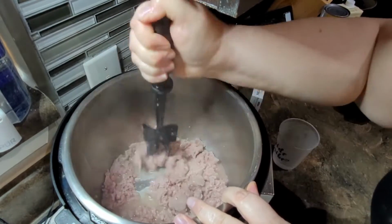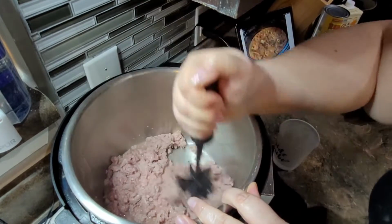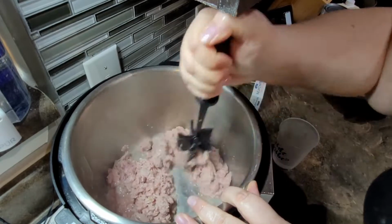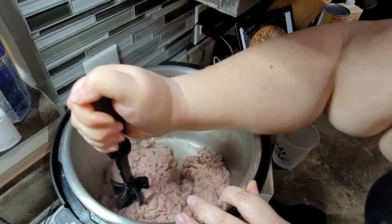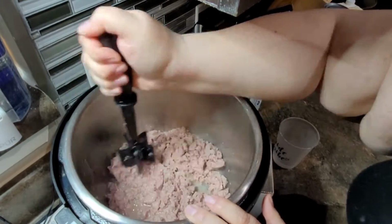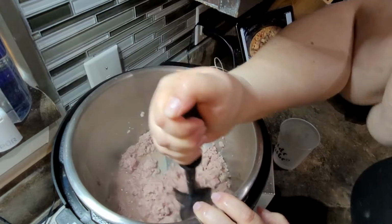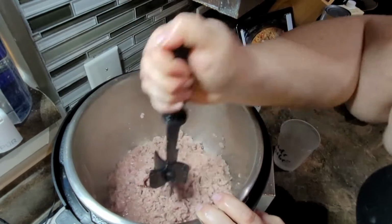The only bad part is now you've got to wait for that water to evaporate in order to brown it. But to me, it's worth it to not sit here and fuss with breaking this up into tiny pieces forever. So I'm gonna stir this around, break it up, and we're gonna get this sausage browned.